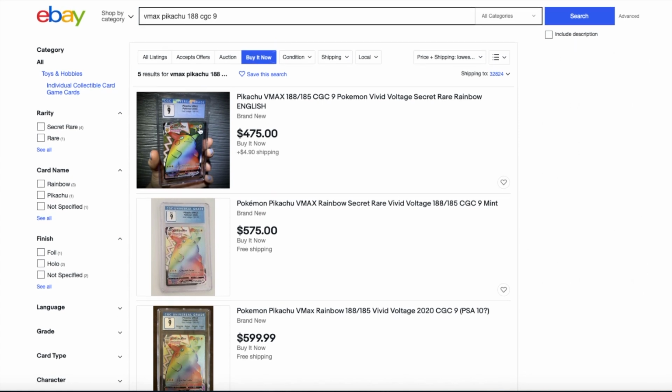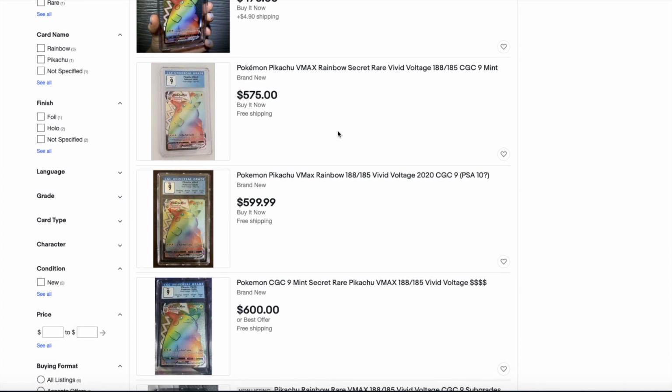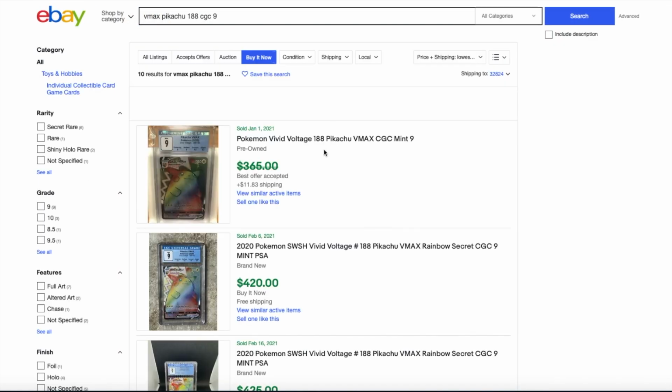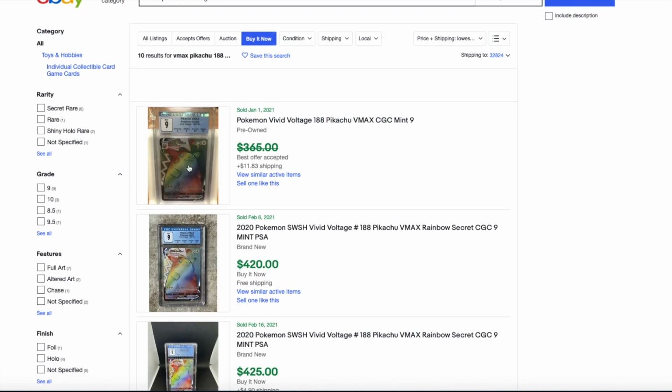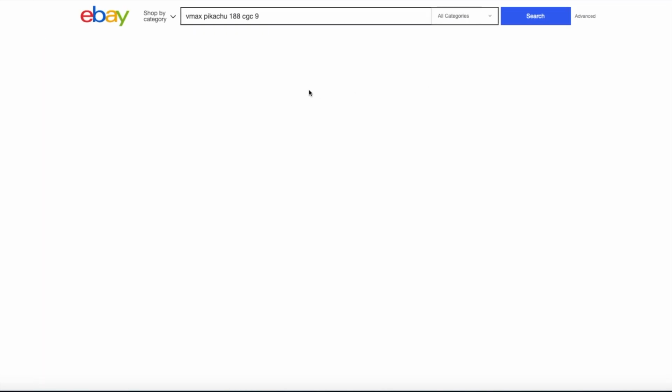All right, so for CGC, the asking price $475. That's a bit much, right? So $475. Oh my God, $599 and $600. Yeah, those sellers are kind of piggybacking off of each other. $700, $599. They didn't research too well, so that happens. All right, so here's what they actually sold for.